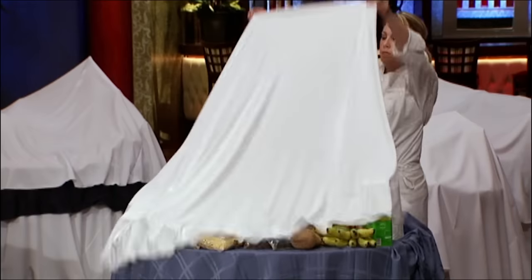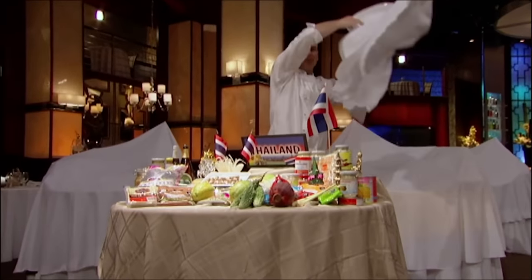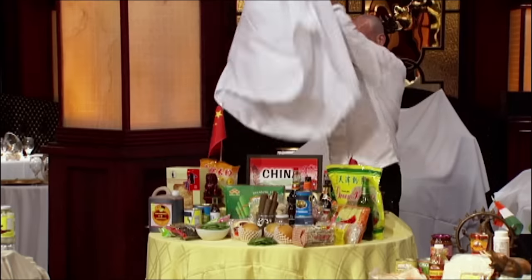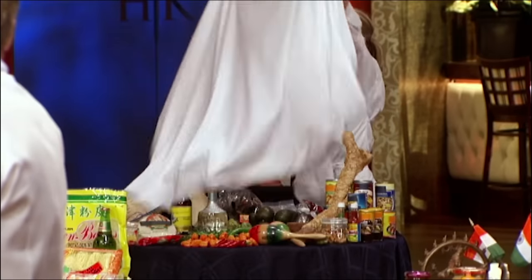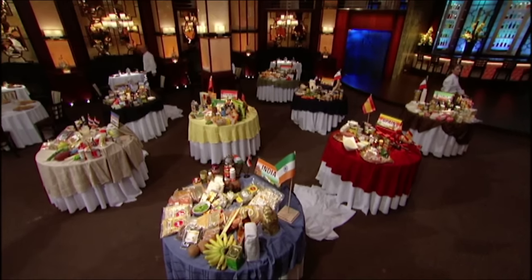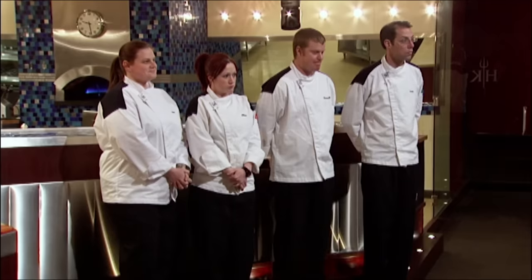Each of you will be working with different ingredients from around the world. They include India, Greece, Spain, Thailand, China, Italy, France. I normally eat hot dogs, hamburgers, biscuits and gravy. Finally, Mexico. This is gonna be hard. So there you see, different ingredients from around the world, each table representing a distinct cuisine. Excited? Yes, yes chef.